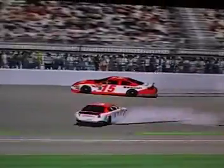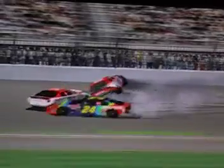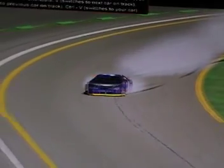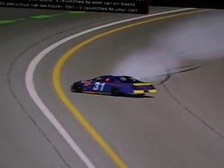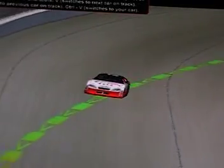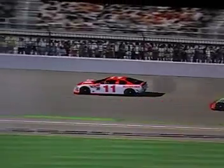Josh Osborne, he gets hit. Aaron Williams, he gets spun. Oh! Trent Dunham, hard crash. Mike Doobie on his roof. And Christopher Martin, our winner at Rockingham, he's riding a four-wheel tornado. Dalton Day barely avoids the crash.